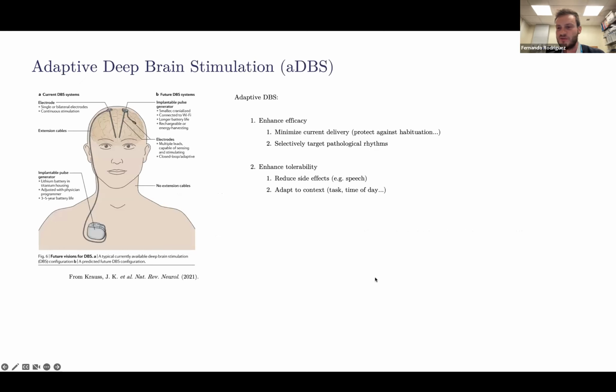But now getting back to ADBS. So the goals of ADBS are broadly to increase the therapeutic window of the stimulation. This includes, on the one hand, to enhance efficacy by prolonging the duration of the effective stimulation, by selectively targeting pathological rhythms and suppressing those very effectively, by minimally interfering with functional activity and thereby reducing side effects. And also there are other points such as adapting to context. So for instance, one of the things that is being explored is throughout the night, should the stimulation be on, should it be on in the same way, etc.